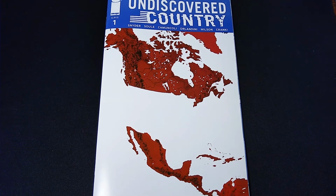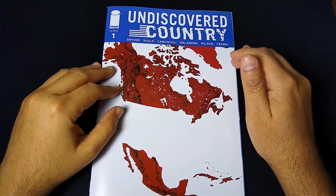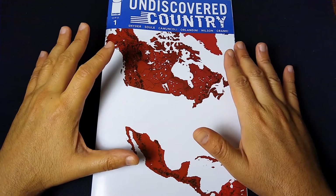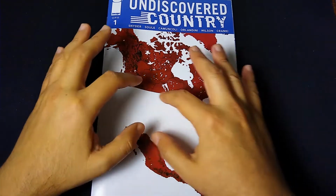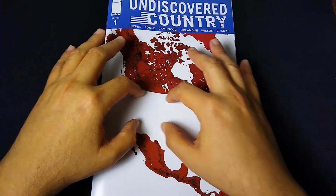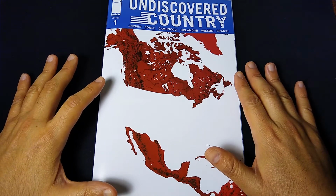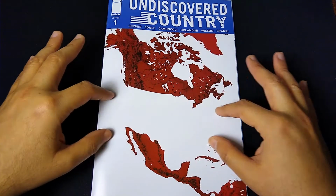The cover is by Camuncoli and Orlandini. It's a very beautifully graphically designed cover. We've got stark red and white. It's basically a map of North America. We see Canada, we see Mexico. But the main continental United States is completely whited out. It's just missing from the map. The land masses are in red tones, and the US is completely missing.